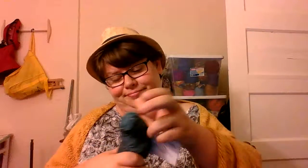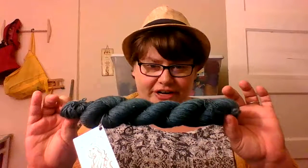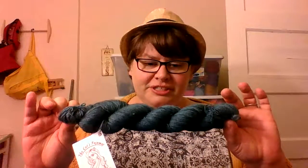So the next thing that I got is like stash enhancement. So I got this pretty tealy blue yarn from the Cat's Pajamas from my Fabriista Club. I got a tote bag with it too. It's like a tealy gray. Is that accurate?